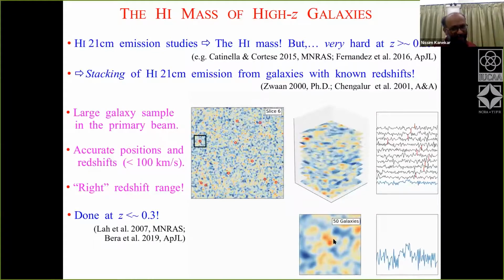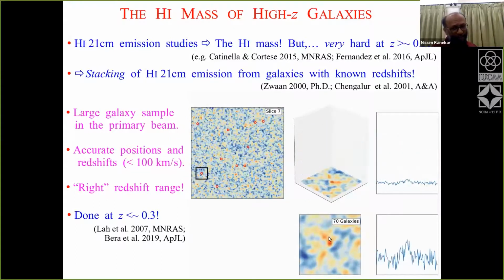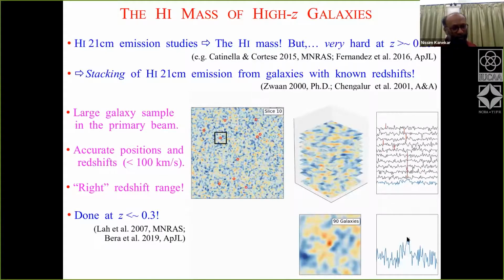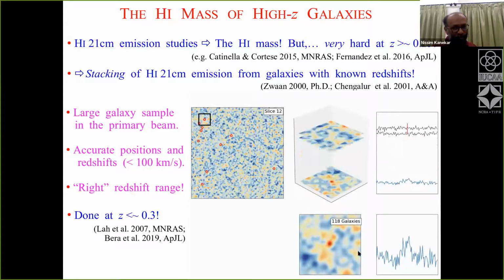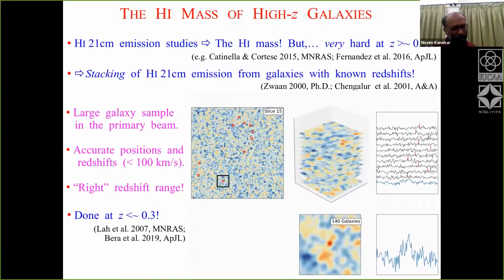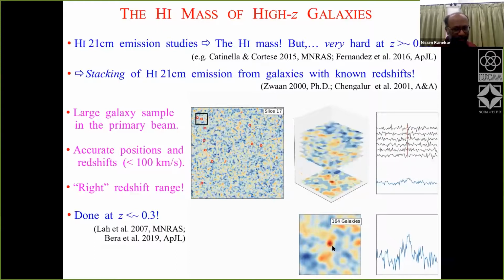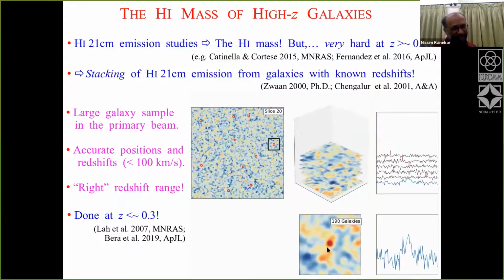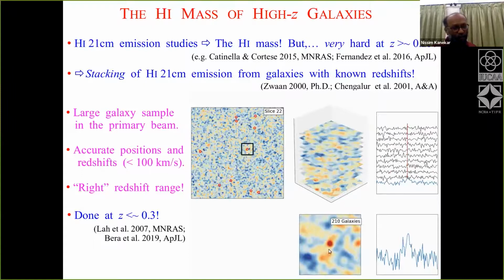And what you see is that as you add more and more galaxies in, you start building up a signal in the center of this stacked image, and also in the spectral line that you see over here, which is basically taking a cut through this central point. So this is a plot of the emission versus velocity or frequency, and you can see a signal is starting to build up. Red over here is bright, blue over here is faint or negative, and as you add more and more galaxies, you're starting to see the signal build more and more.